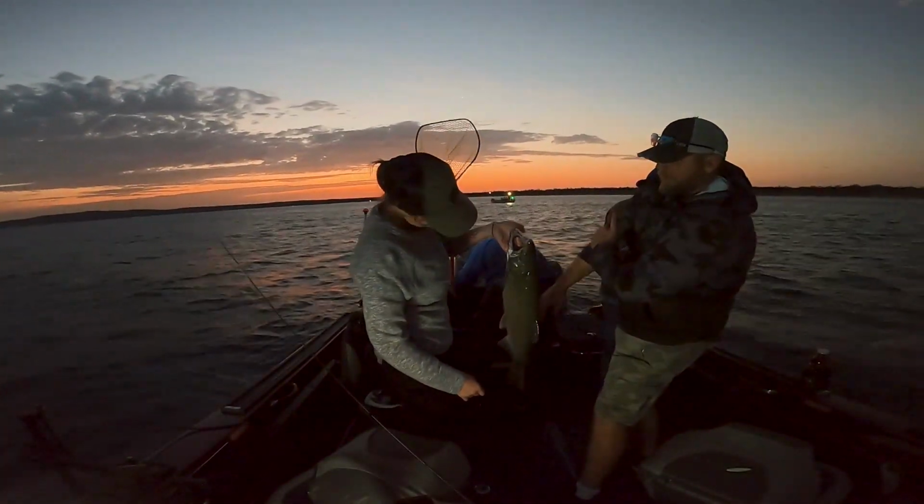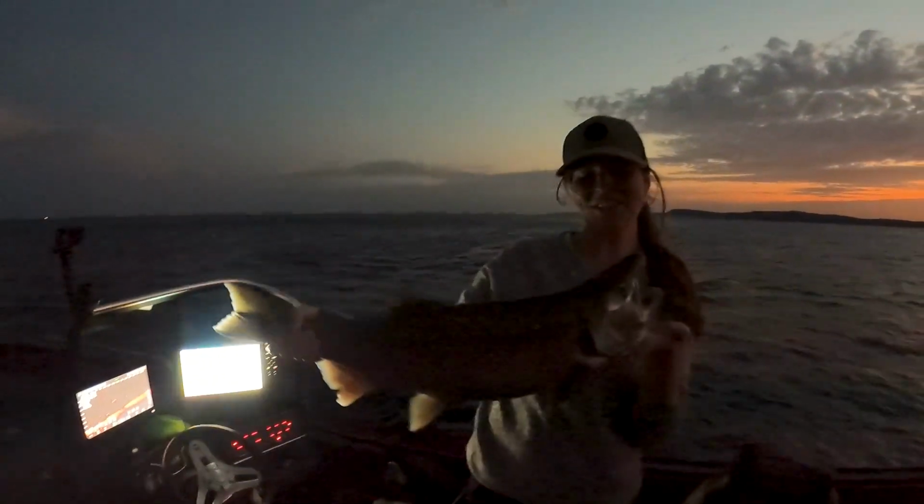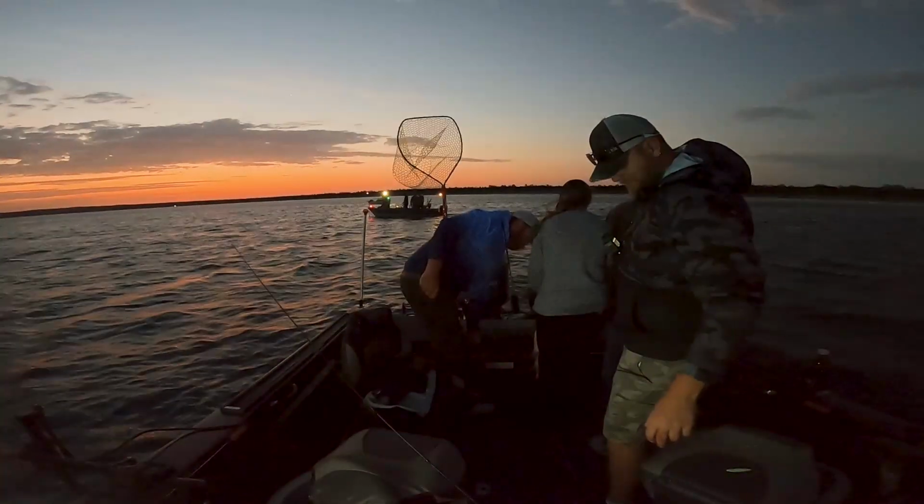There's a new PB poke coho. Hey, baby. Look at that. Freaking got one. There you go. Shit, where'd that one come from? Got another coho here. Another wild American coho.